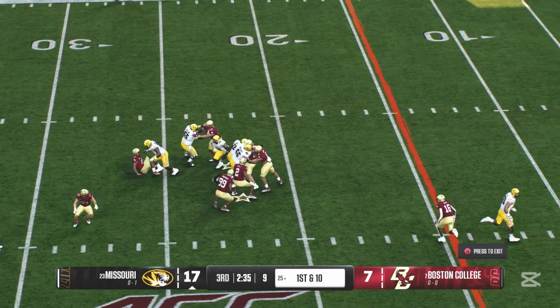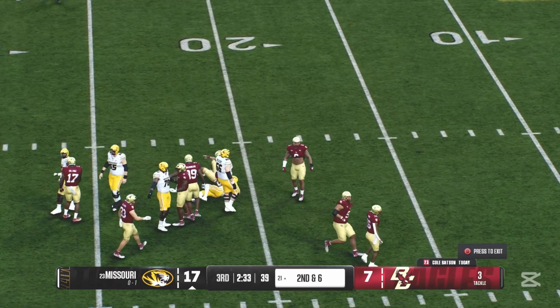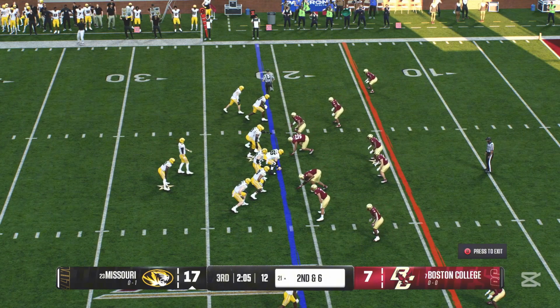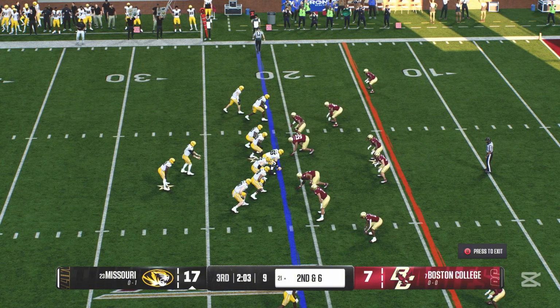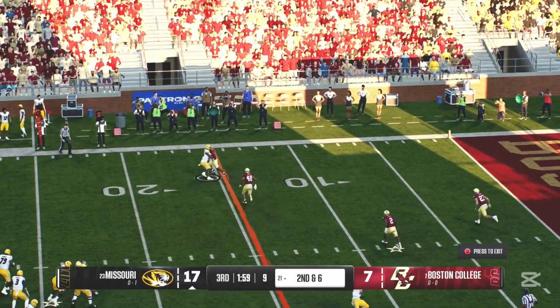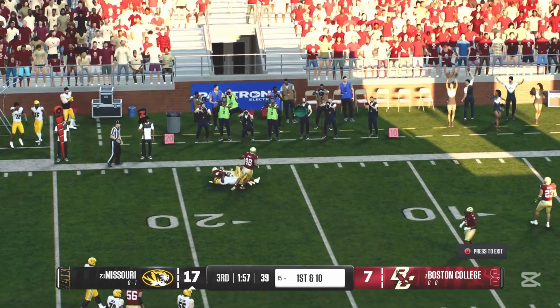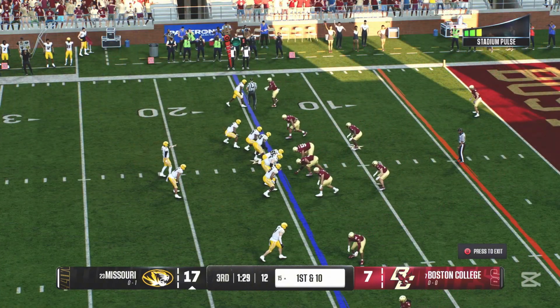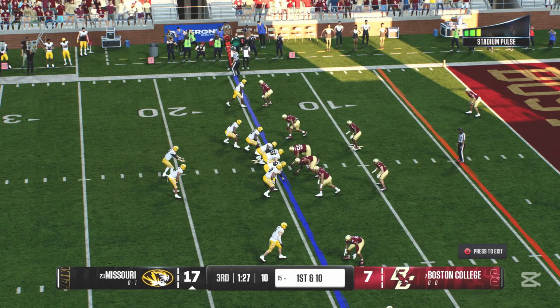From the gun, they'll try to impose their running game. You know, it's so important for offenses to want to keep third downs manageable. The way you do that is by having success like that, running the football on first down. Good timing on the quick out. Tackle is made, but not until he gets the first down. Mizzou coming out with a fresh set of downs.